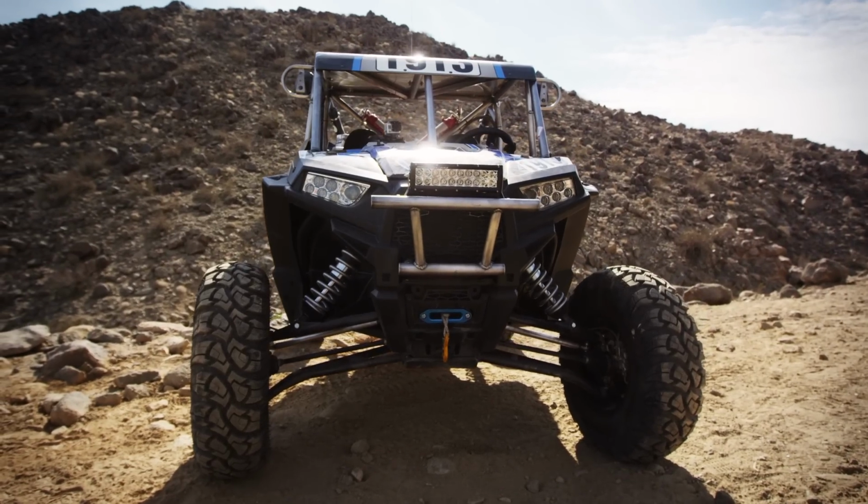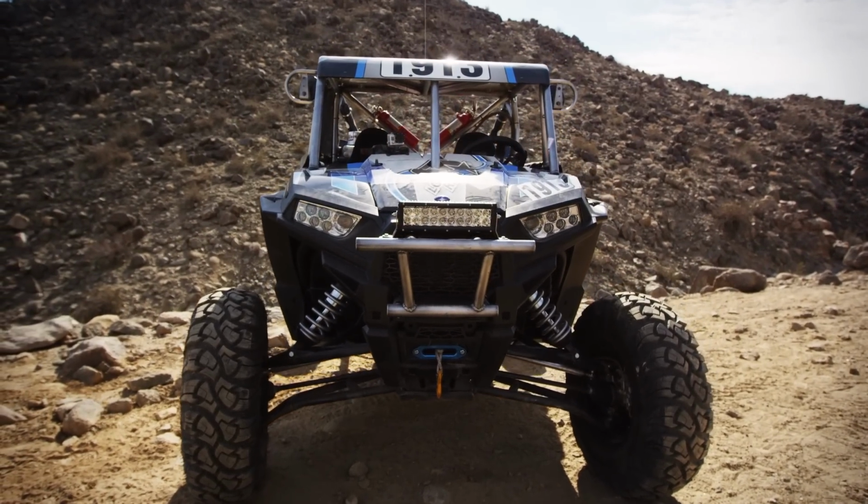The difference between this car and the other one is night and day, and I didn't think it was going to be. And this car has amazed me more than I could expect, actually. So I'm really looking forward to this year.